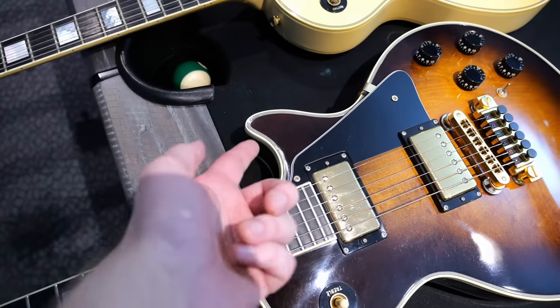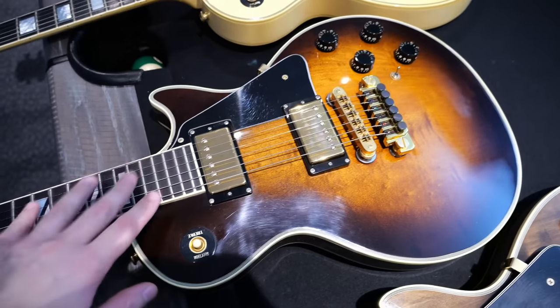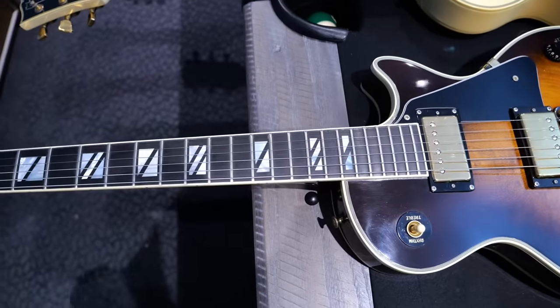These really do have quite a rounded cutaway on them. It almost looks like the Heritage guitar. But these are pretty cool guitars. We'll see some more in the collection as well.